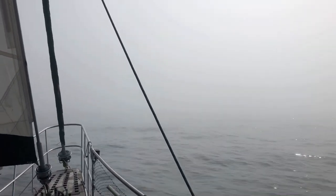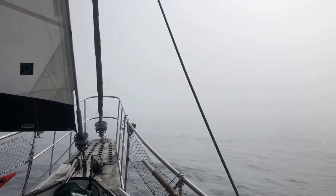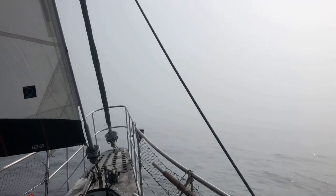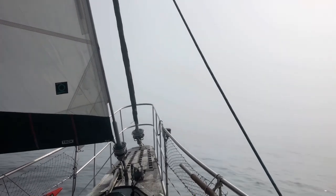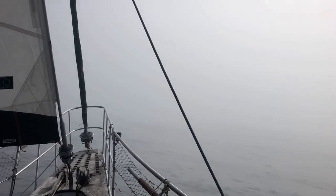I don't know how this shows on the screen. Visibility is literally down to about a boat length. The sun's shining in this little pond. Yeah, when I look up, I can see these guys. It's just a very thin skin on the top of the surface of the sea, the cold air.